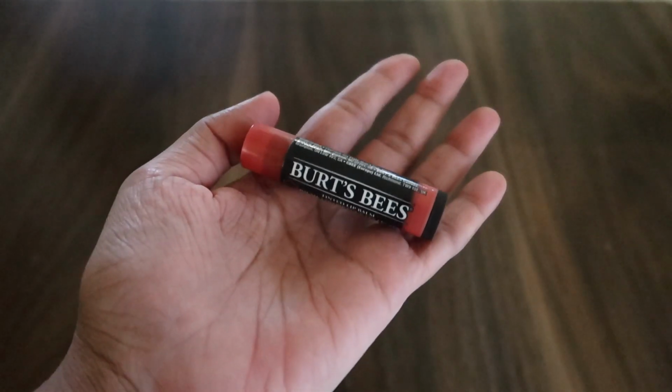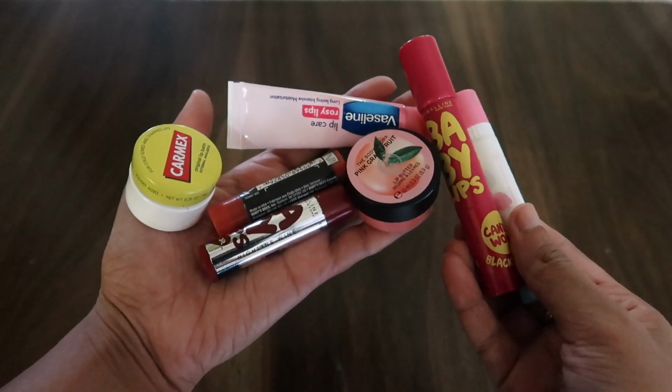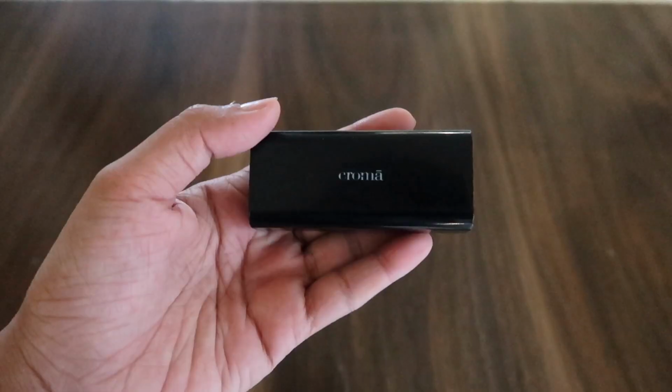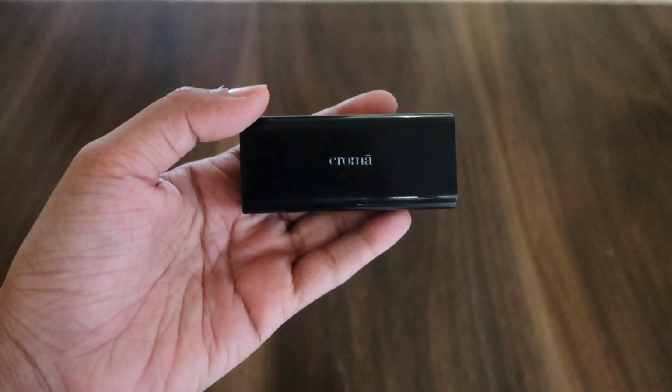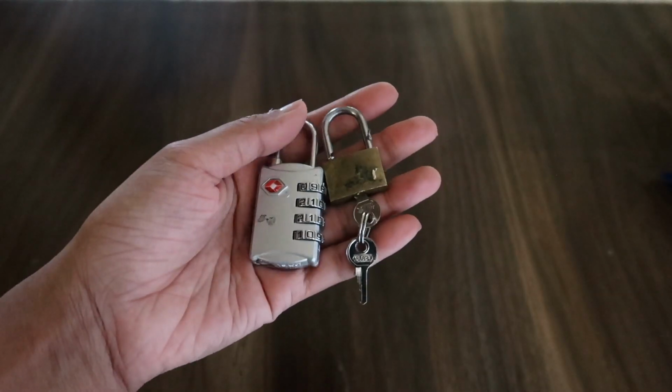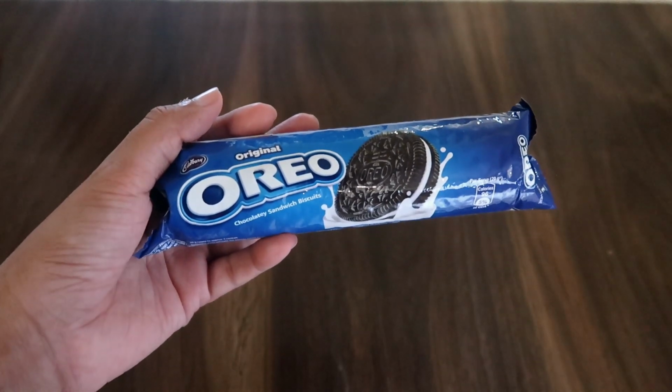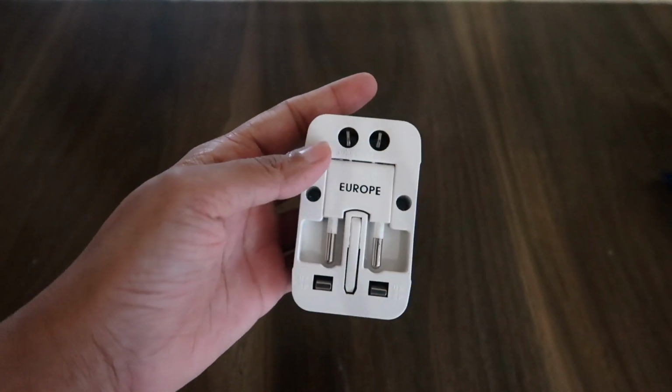Last on my list are a bunch of miscellaneous items I've noticed I always have in my bag. So I always carry my lip balm, actually a lot of lip balms, a hand sanitizer, my earphones, a portable charger which is very important, some basic medicines, a couple of locks for my bags, some snacks because hunger can strike anytime, and a universal adapter.